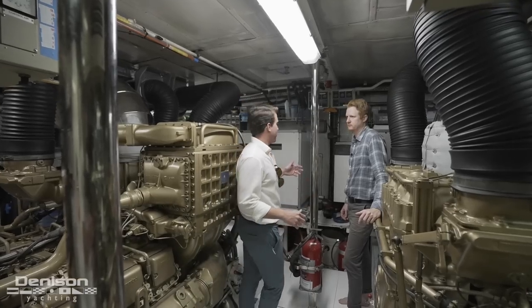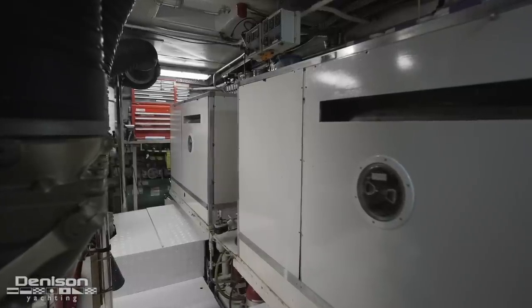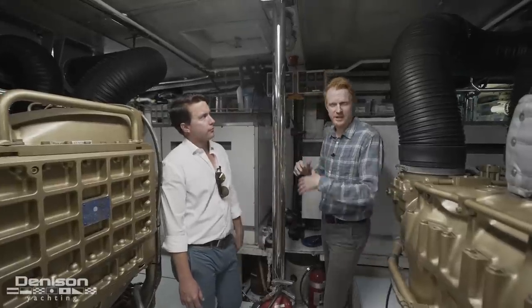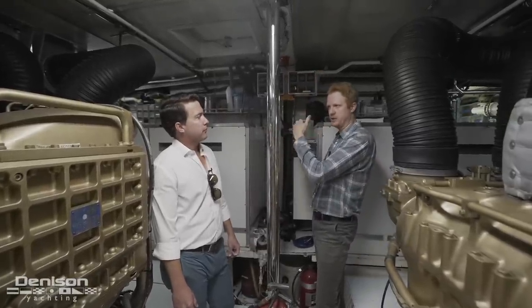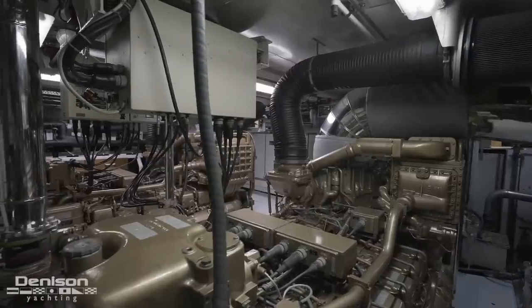Aft of the engines, you have 2 Northern Lights generators, which were recently completely rebuilt. One generator can easily power the entire boat. Something that virtually every boat does is they alternate back and forth between the generators. This allows them to stay on top of servicing them and keeps the hours balanced between the two.